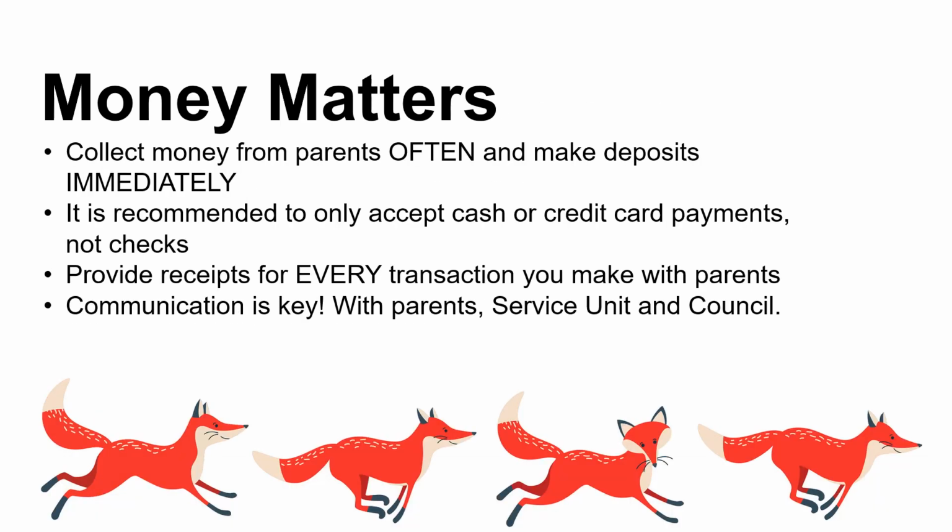We will now get into money matters. It is important to collect money from parents often and make deposits immediately. Please do not release additional cases of cookies until payment has been made. It is recommended to only accept cash or credit card payments, not checks. If a check is accepted and returned due to non-sufficient funds, the troop is responsible for that amount. Provide receipts for every transaction you make with parents, both when releasing cases of cookies and when accepting payment.